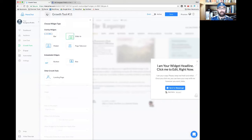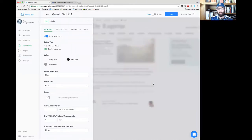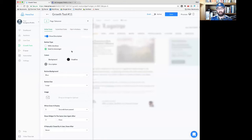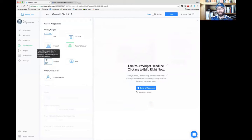You continue that conversation. You've got this little bar that pops up at the top that can send you a message. You've got a modal pop-up, which sort of fades out the rest of the screen and pops this up. You can have that pop up 5 seconds after they land on your site. You can do a thing called a page takeover, which blocks out your whole page and asks if they want to send a message. You can add buttons, you can add sidebar widgets, you can create an entire landing page. All of this stuff you could do to grow your chatbot list.